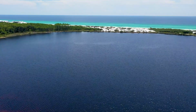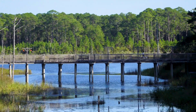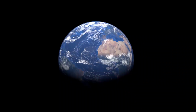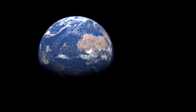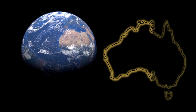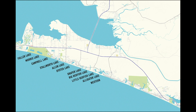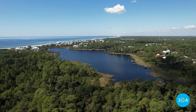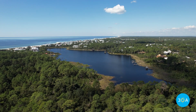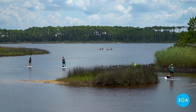Coastal dune lakes are a rare natural phenomenon. Very rare. In fact, coastal dune lakes only occur in a handful of locations around the globe, including New Zealand, Australia, Madagascar, and right here in Walton County, Florida. It's believed that these lakes were formed 5,000 to 10,000 years ago. I mean, give or take 1,000 years. Most of the lakes are shallow, often just 4 or 5 feet at their deepest point.